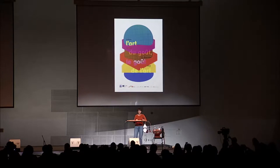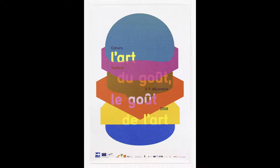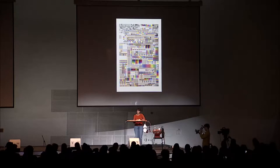I also work on posters. Unfortunately, I am rarely commissioned to design posters because I don't make festival identities. So it's rare, but I like to do this because I think you have to construct visual strength, and it's very interesting. But I consider posters not only like images, but like some printed objects. So I try to consider the materiality of posters.